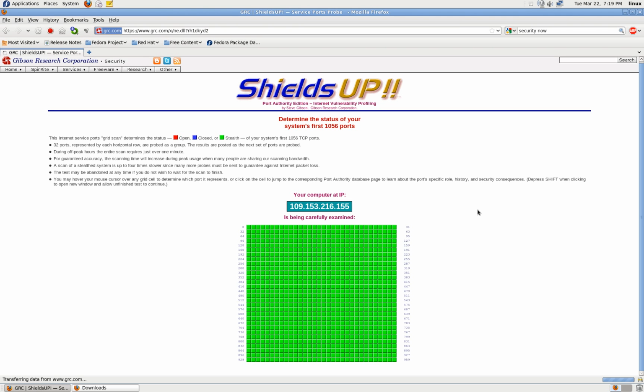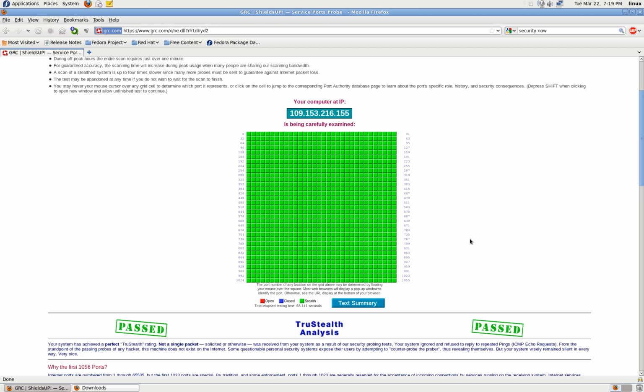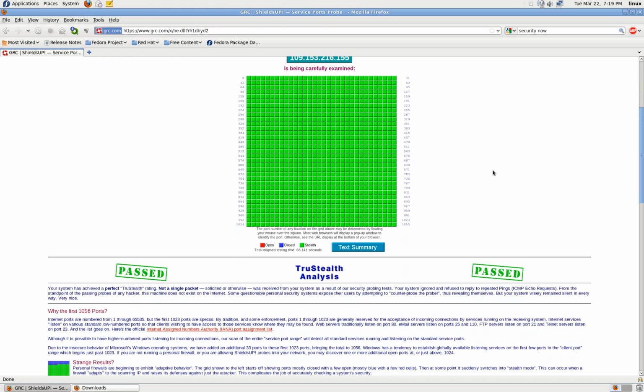Now, Windows XP, Windows Vista and Windows 7 come with services, okay? If you go to Control Panel, then Administrative Tools, then Services, you will find that there are a number of services on Windows XP, Windows 7 and Windows Vista that are open that you do not need, and there is a way of closing them, which I'll explain in a later video.